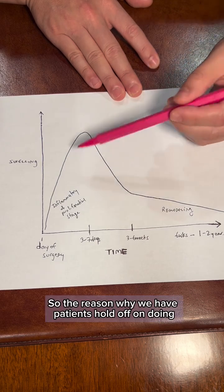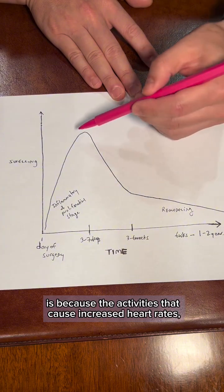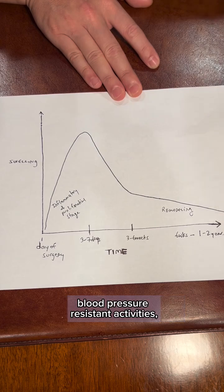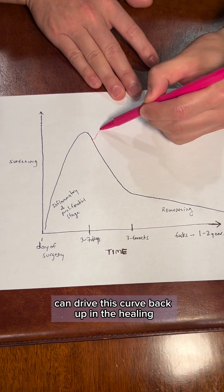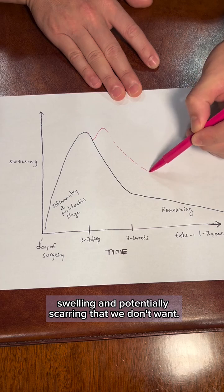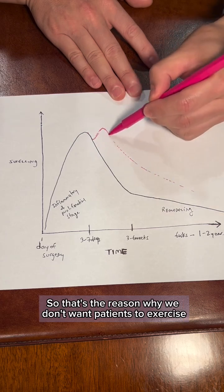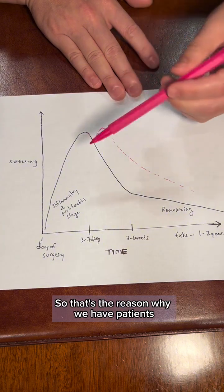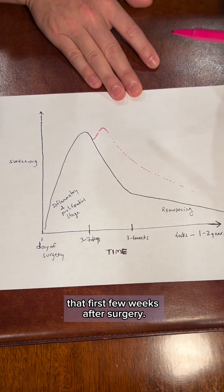So the reason why we have patients hold off on doing any strenuous activities after surgery is because the activities that cause increased heart rates, blood pressure, resistant activities can drive this curve back up in the healing. And so that can delay the process and add more swelling and potentially scarring that we don't want. So that's the reason why we don't want patients to exercise, is to push this curve out and delay the healing. So that's the reason why we have patients hold off on doing anything too strenuous that first few weeks after surgery.